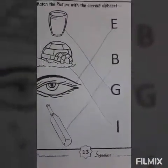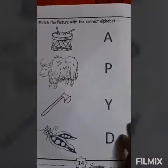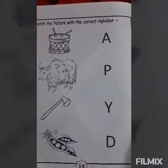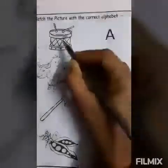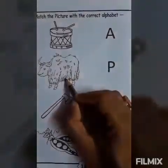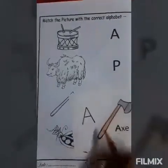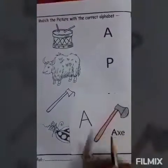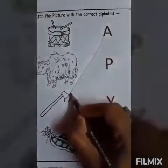Now come to page number 14. Here also we have to do the matching. This is alphabet A. So tell me, kids, A for drum. No. A for yuck. No. A for X. Yes. A for X. So match the alphabet A with the picture of an X.